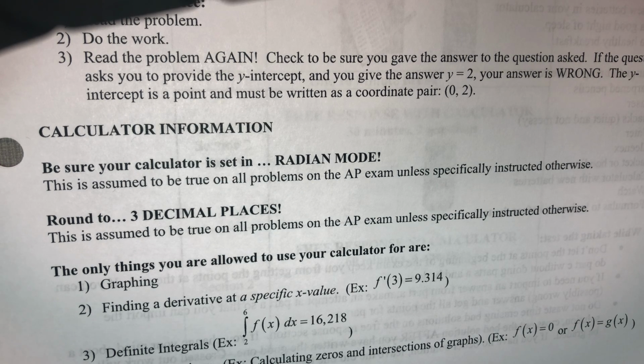And in most instances, you are just assuming you're in radian mode all year long, no matter what. If you press second plus 712 to clear your TI-84 graphing calculator, then it is automatically going to default to radian mode. It's the default setting.